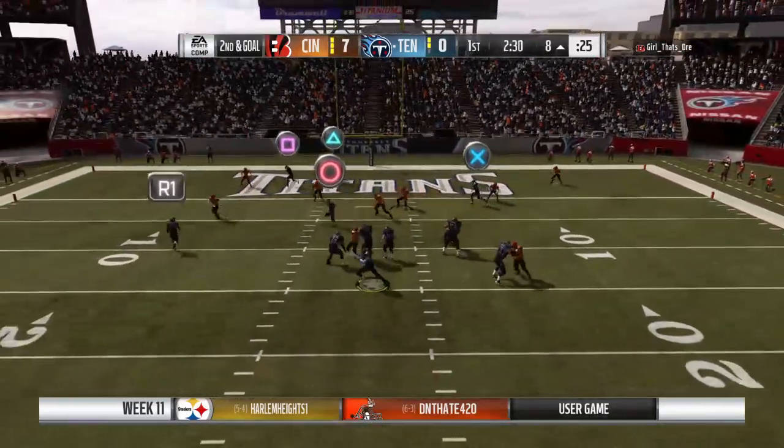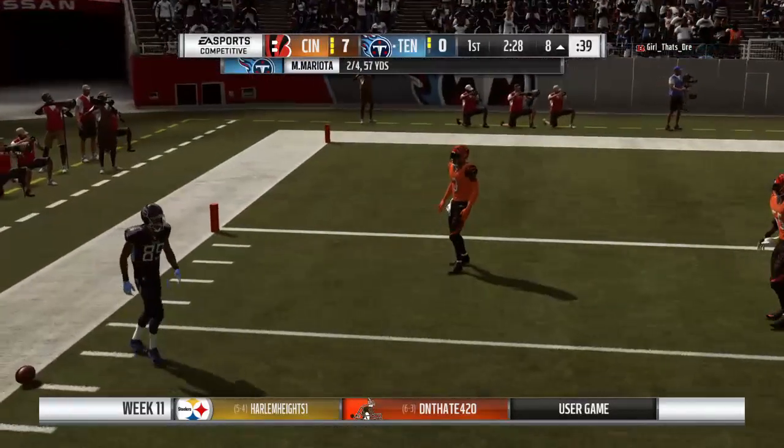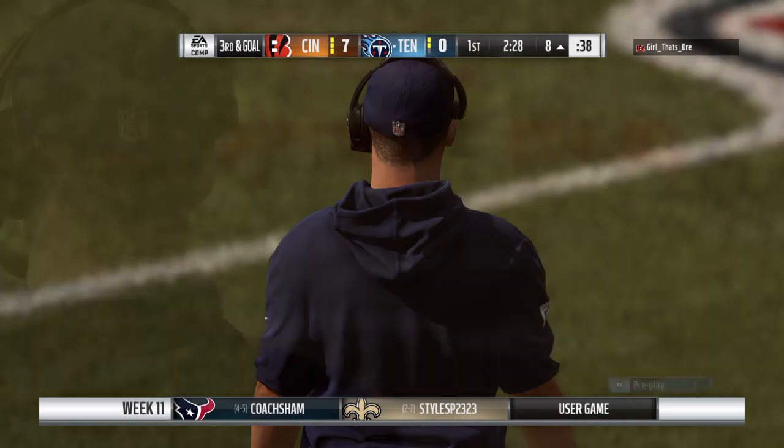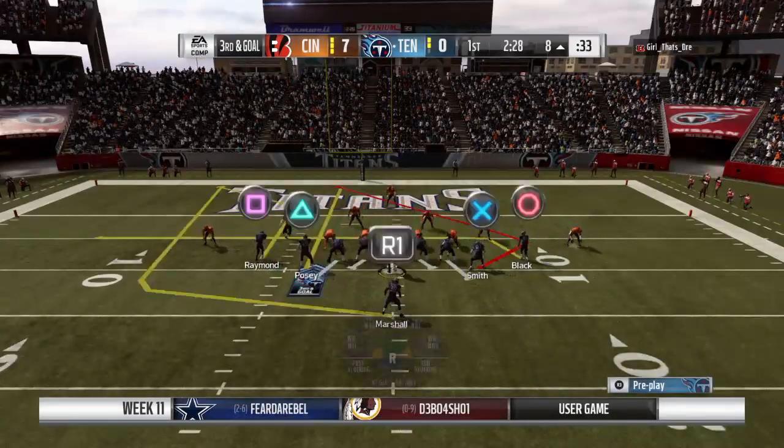To throw Mariota. Buying time to his left. And this one's incomplete. Had an open man that time. They ended up putting a little too much heat on it, don't you think, partner? Absolutely. Just needed a touch more air instead of firing an absolute bullet.